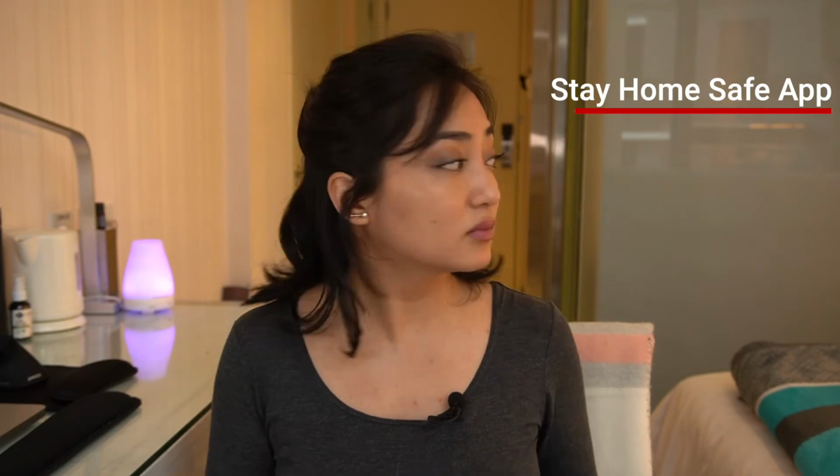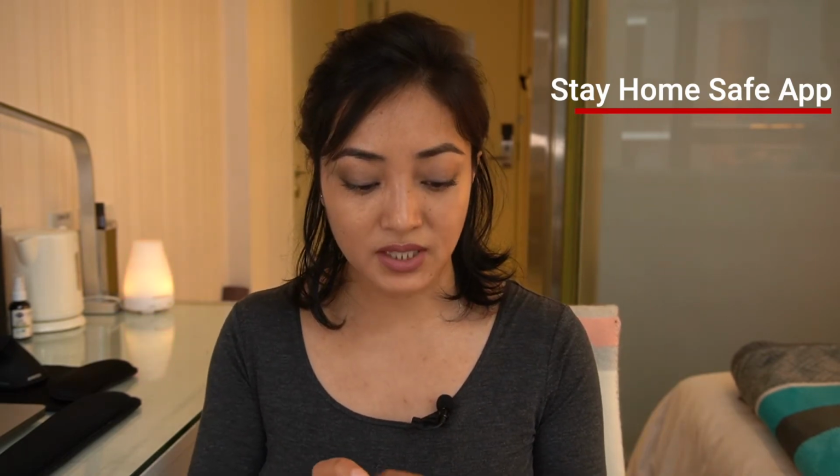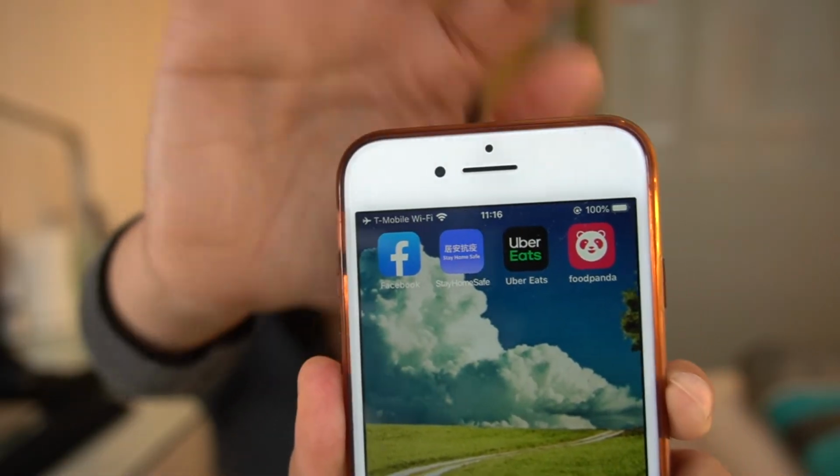Once you show them that you have the QR code on your mobile, the next thing is they will ask you to download an app called Stay Home Safe app. Let me see, my phone is over there. Let me show it to you on my phone. Stay Home Safe app right here. I don't know if you can see it. Yeah, Stay Home Safe app.